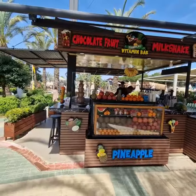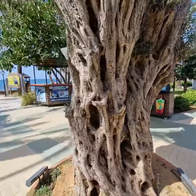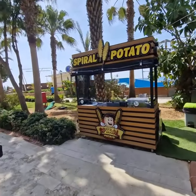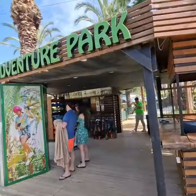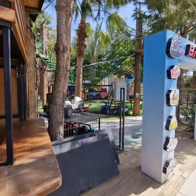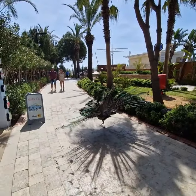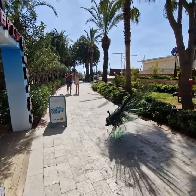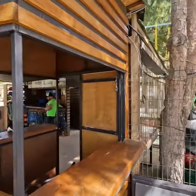You've got another vitamin bar. €3 to €5, slushy, €3 to €5, popcorn, €3. If you want a spiralized potato, fried, it's €3. Don't know why, but whatever. This is where you go to the adventure park. Yeah, it's these guys that are doing that. That's a peacock's arse. Fantastic. Turn around. Oh, absolutely. Proper buttholes they are.